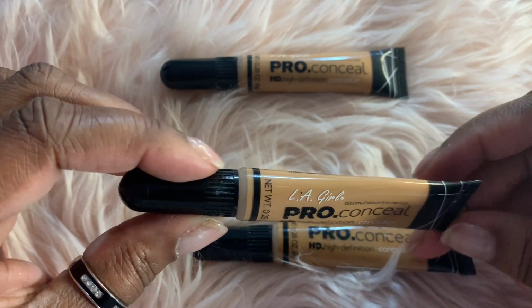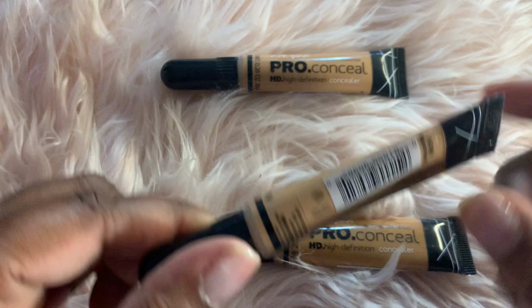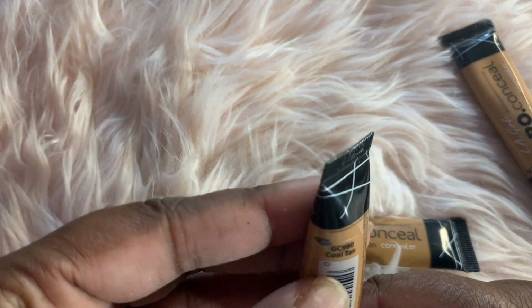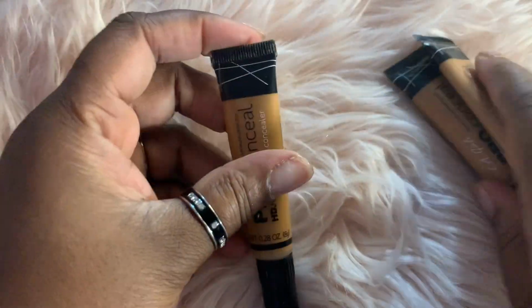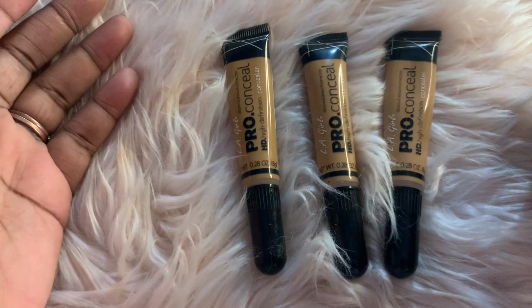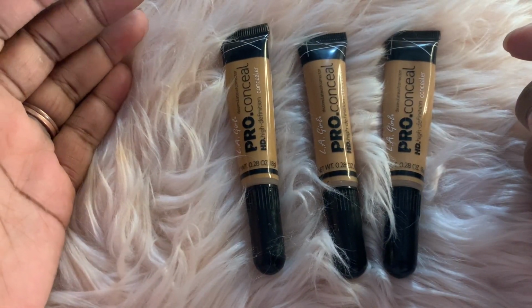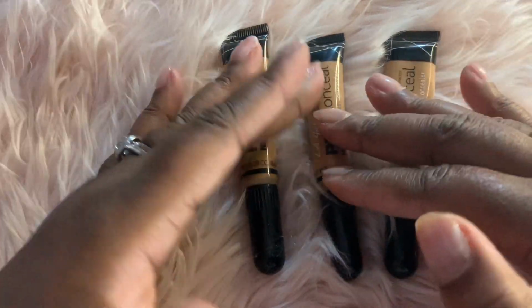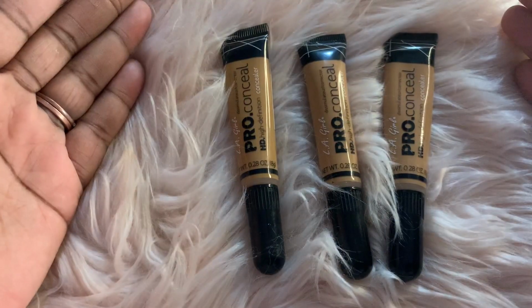For me, my colors for this one right here is going to be Warm Honey. And this right here is Cool Tan. And this one right here is Fawn. I have all three of these colors, and every time I go to the hair store, the drugstore, I always get the exact same colors over and over. Because this is what works for me and my skin, my complexion. This is it.